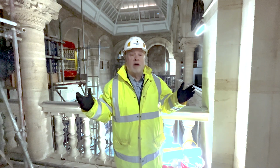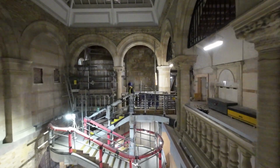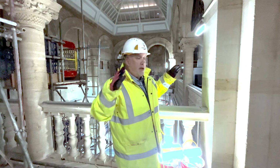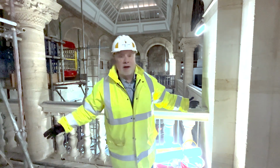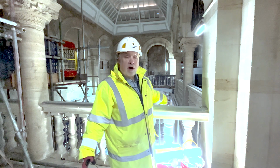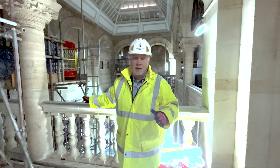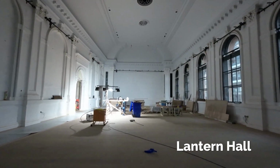Above me you can see the new atrium lantern as it actually is. The lantern itself is all glass and has all been completely rebuilt. Light will stream through here. It will go down into this area, which has never been lit before as far as we know, and then below that there is a bar that will also be lit, and the restaurant will also pick up some of the light as well.